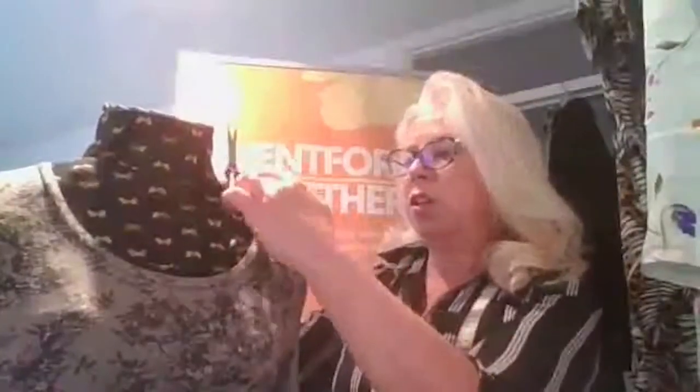So if you do have a machine, you can zigzag the edge and that will keep it secure. Also, once you've actually cut it, try it on again to see that it fits and that it looks how you like. So the zigzagging will secure the edges and stop the round neck from splitting and spreading.